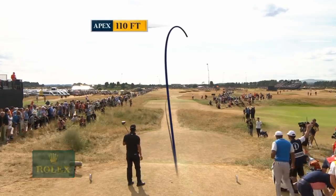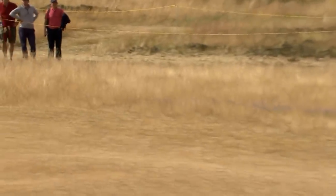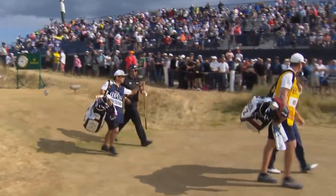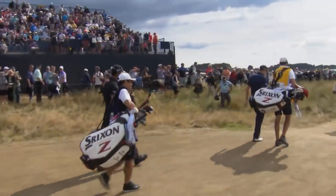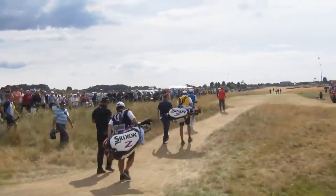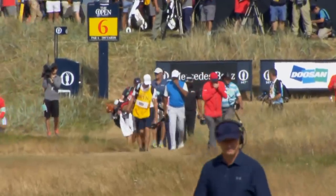Not there. Ooh, he's got lucky. He may not be able to get to the green. He might, but I suspect it may be awkward. But a better chance than if he'd ended up in the bunker.